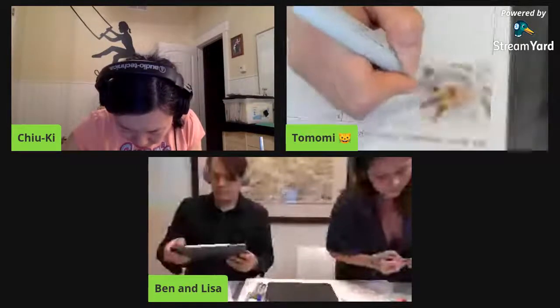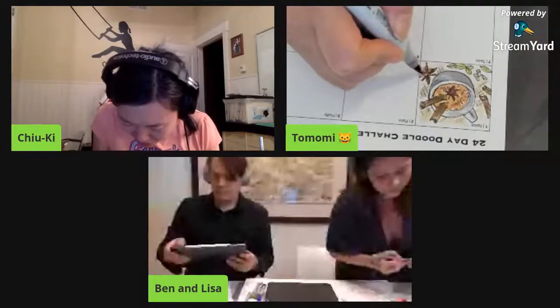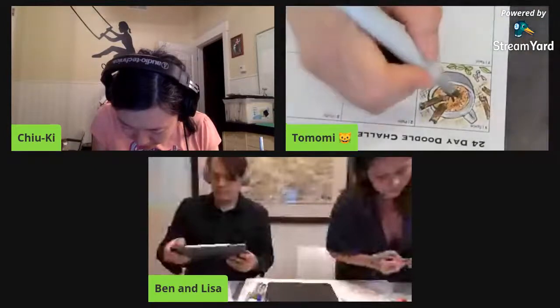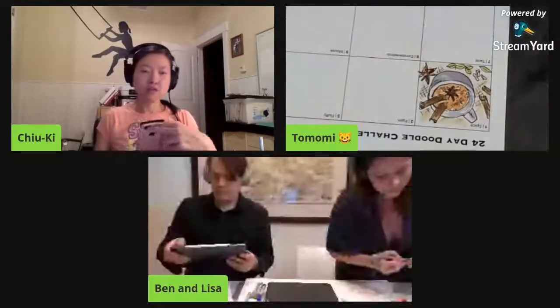Come on, focus. It's hard at the corner because my piece of paper is curled by the printer. So now it wants to curl up and my finger's in the way, so there's a shadow. Oh, I had to finish it up. Okay, good enough. It's good enough.